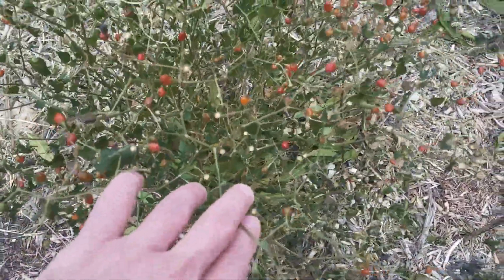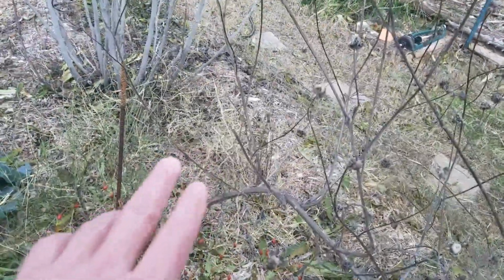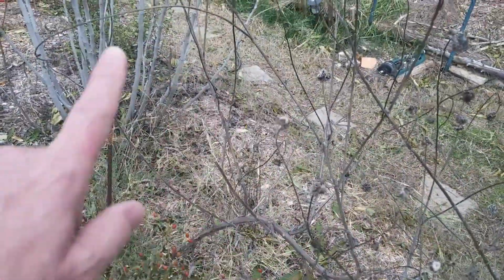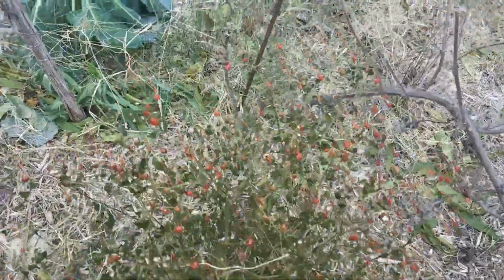There is a microclimate here. I leave the dead sunflowers just kind of hovering over the top to provide it cover. Oddly, even though there's a lot of gaps in this, it's not like solid plastic, it still does hold a little bit of heat in.